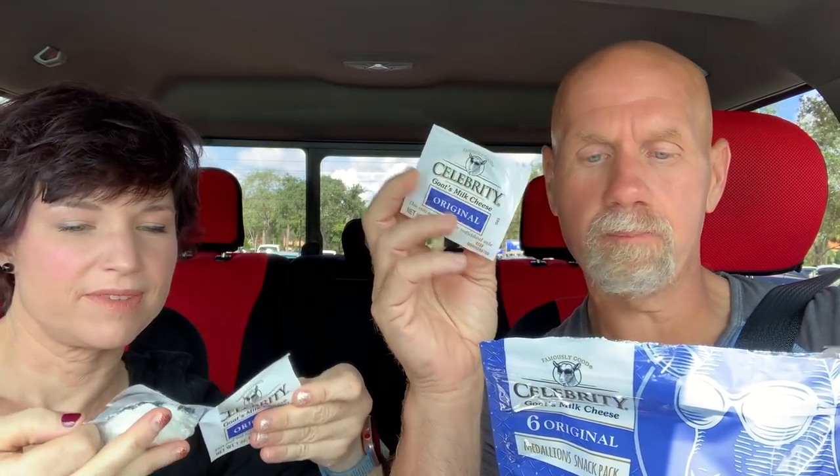Fancy pants. Okay, so real quick, we're gonna run into Walmart, but I'm kind of hungry. This Cape Crusader needs a snack. So we're gonna try this goat cheese. While we're opening this up, there's six of these in this bag. There's 80 calories for each one.